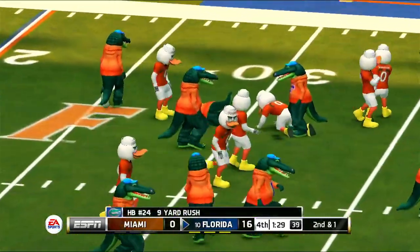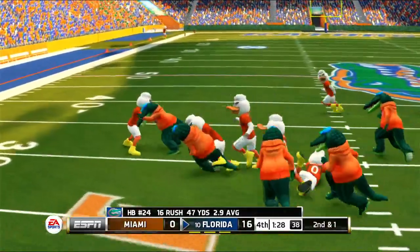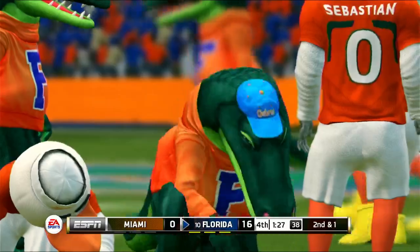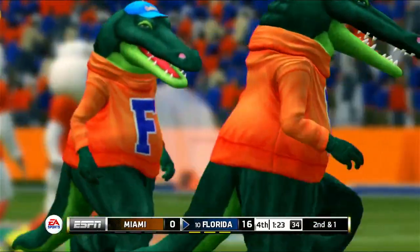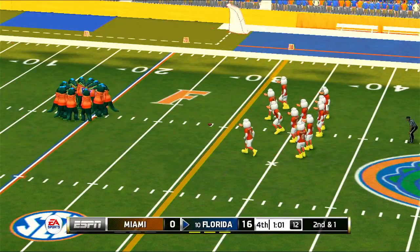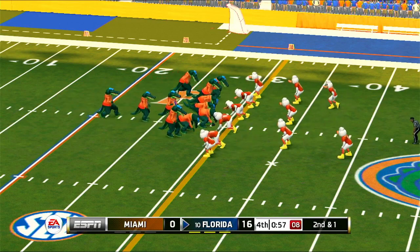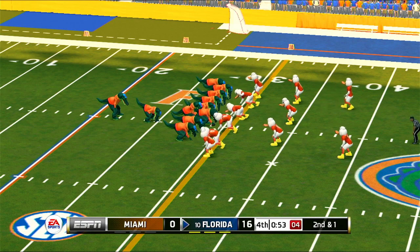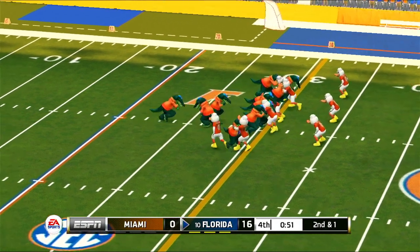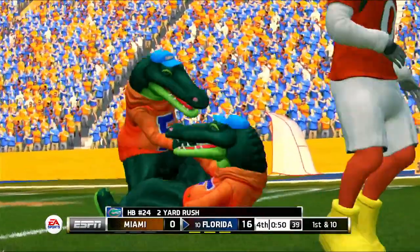Him hard at the 29. They go with a run, and that'll be a gain of 9. Short yardage situation here. It's second down and 1. They're packed in tight on the line. Here we go. Green 95. And he makes it out to about the 31-yard line.